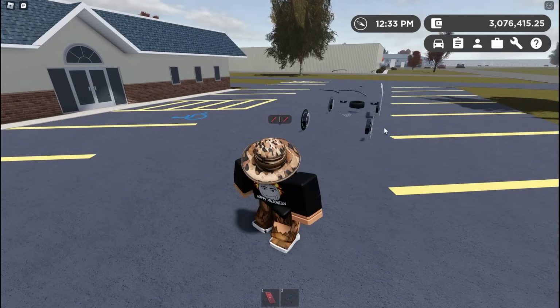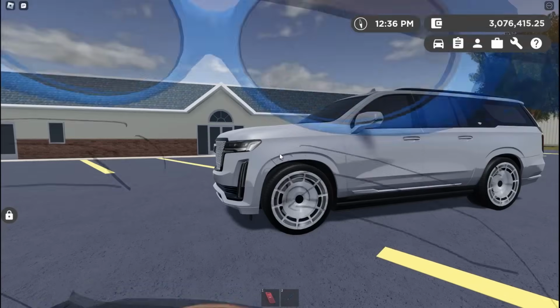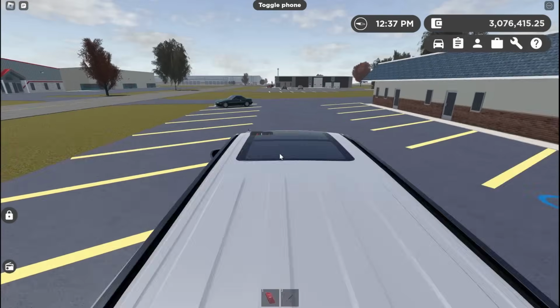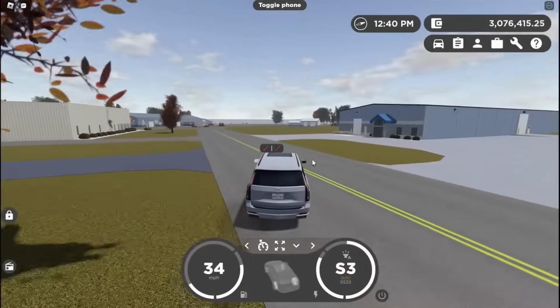Next is the Cadillac. This is the limited Kim K Escalade, which this thing's actually fire looking. Oh, I could probably lower this thing. It'd look really good. Hold on a minute. Kind of bummed that it's not an Escalade V, but whatever. It is what it is. It's still pretty cool looking.